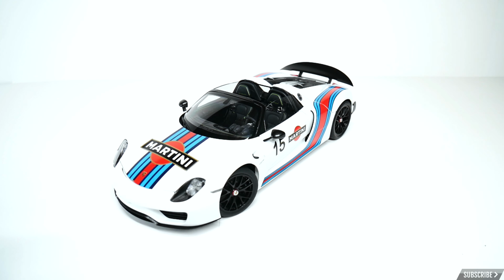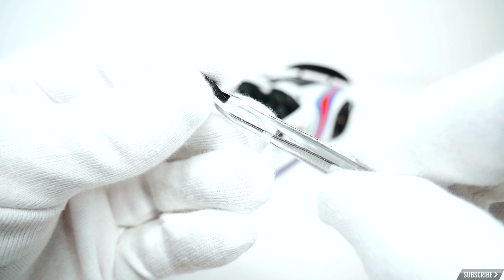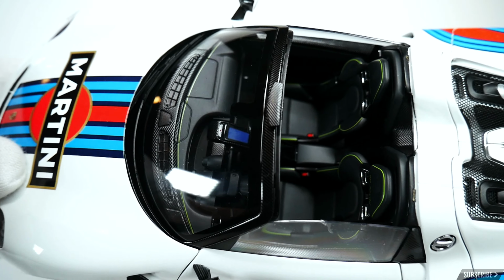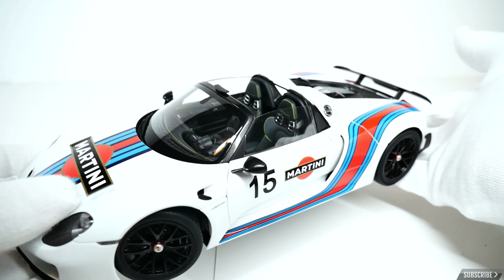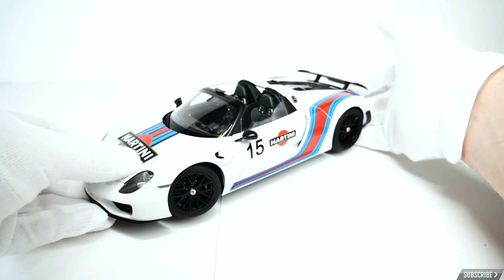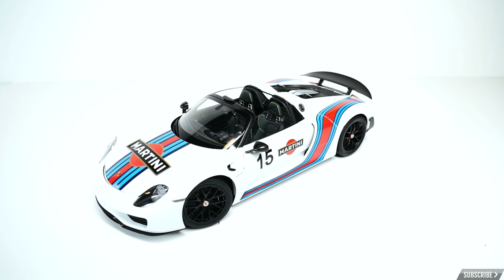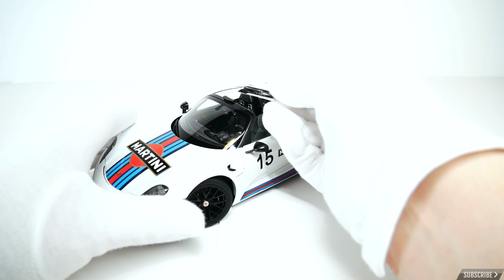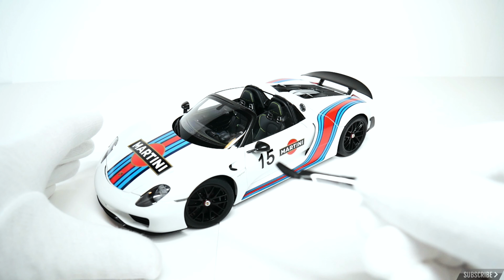Alright, and one more thing as we do close this. We have a carbon fiber detailed little windscreen is what it really is. You can see it right there on the top of the windshield. It's just like a windshield, windscreen spoiler kind of thing. So, I don't know, I'm not too big of a fan. I'll probably just take it off here, just like this, like so. And it just comes right off.